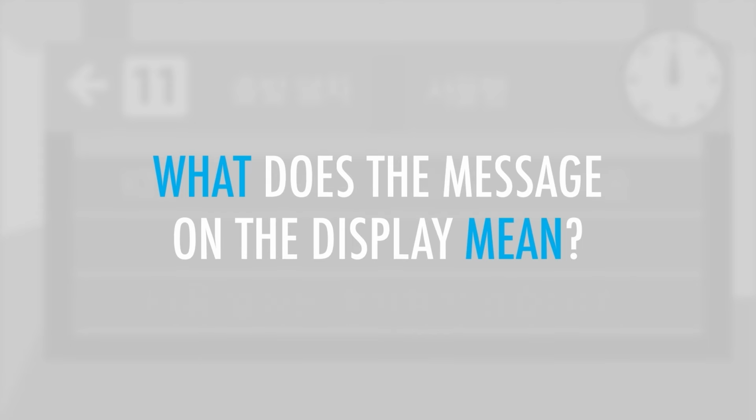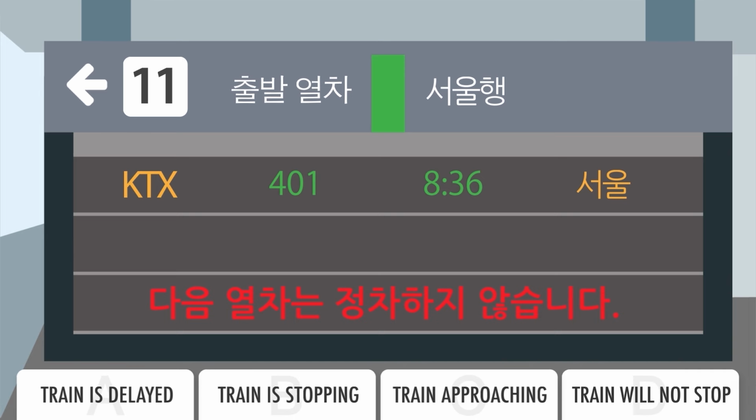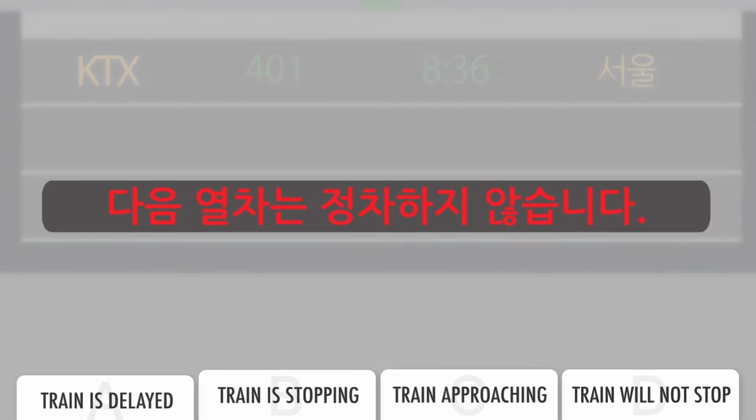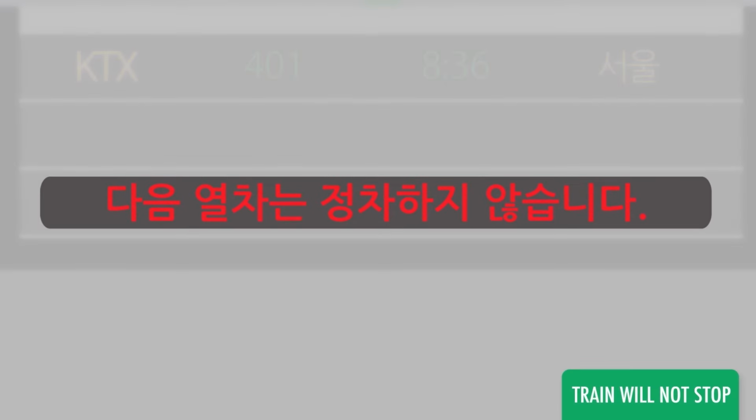What does the message on the display mean? The display reads, "The next train will not stop." 다음 열차는 정차하지 않습니다.